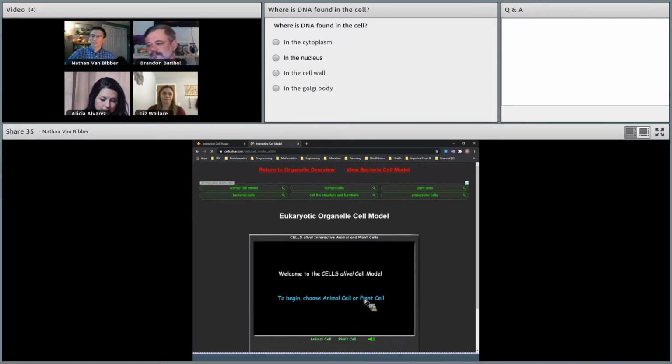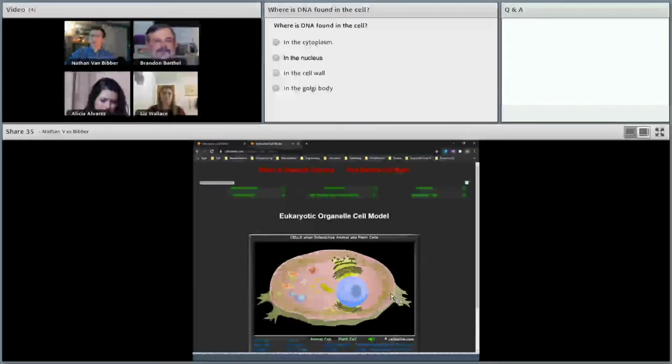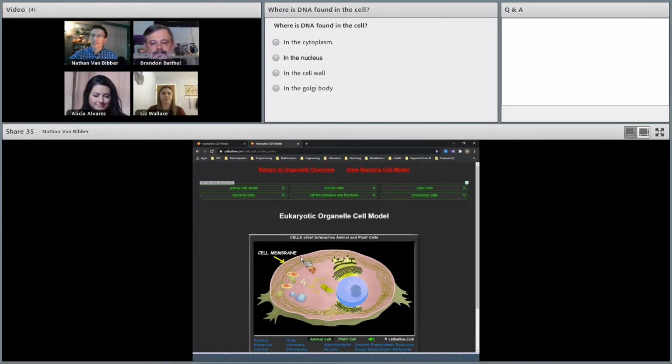But going back to the animal cell here really quick, I want to just point out a few organelles. One is the cell membrane. This is going to be important in our DNA extraction because we need to open up those cell membranes in order to get to our DNA.